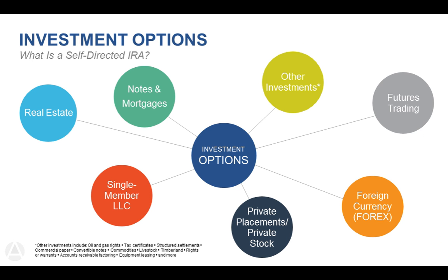Investment options. Now, I could put all of the investment options on here, but I would literally be typing for 3 days. So here are some of the most common types of investments that we see our clients do. Real estate in one form or another makes up about 70% of what our clients do. That does encompass notes and mortgages, which we'll get into in a minute with some case studies. Now, real estate in and of itself includes people that are doing buy and hold, fix and flips, rentals, anything else like that.